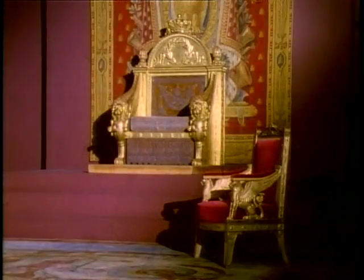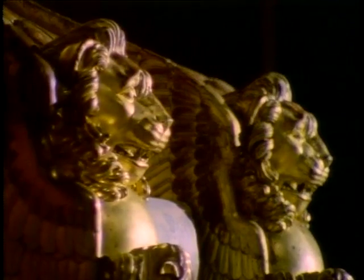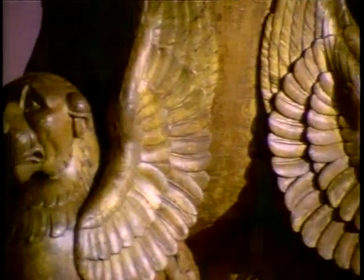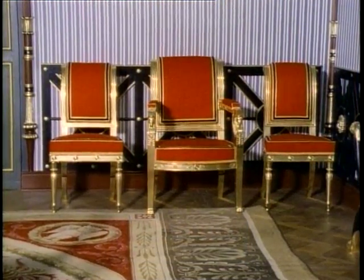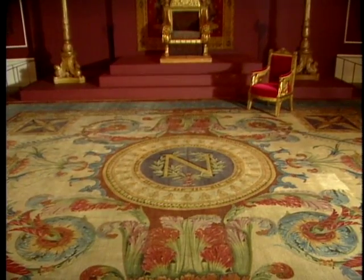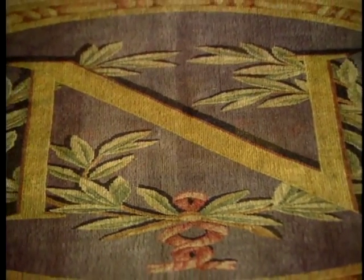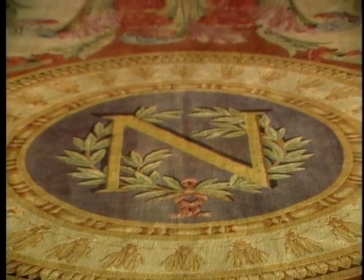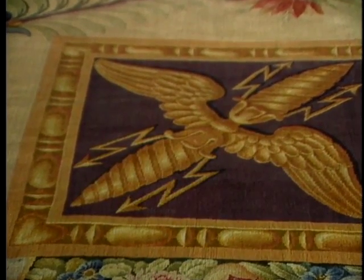Both the throne and the armchair were made and delivered by François-Honoré Georges Jacob Desmoulins in the fall of 1804, similar to work he had done for the throne rooms of the Tuileries and Saint-Cloud palaces. He was one of 2 brothers who made the chairs we saw earlier in the council chamber of Malmaison. The carpet is a period replica of the carpet in the throne room of the Tuileries, made as a gift to the King of Saxony from Napoleon in 1809, and the only carpet surviving to still have all the emblems of the empire. The letter N in the center. These winged symbols in the corners, with the lightning bolts of Jupiter.